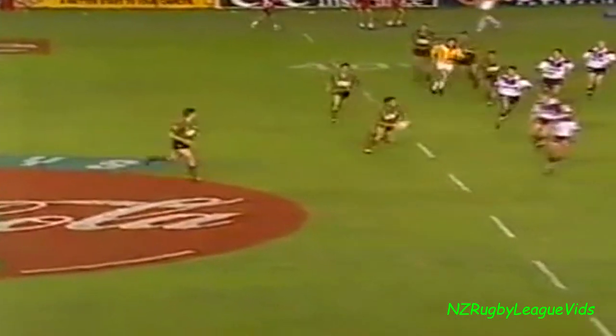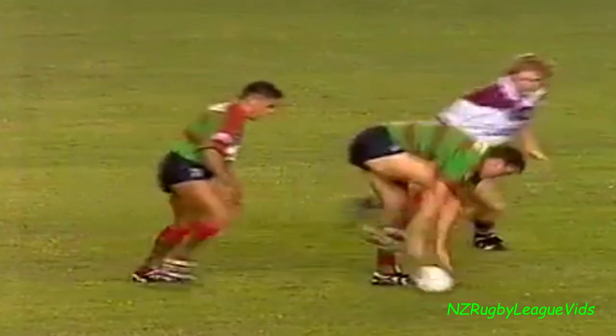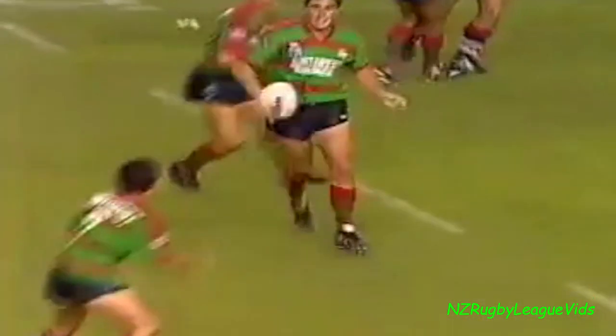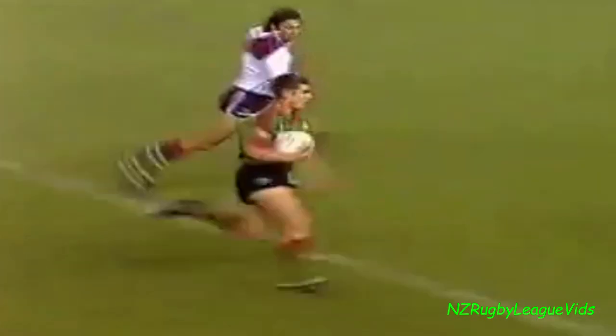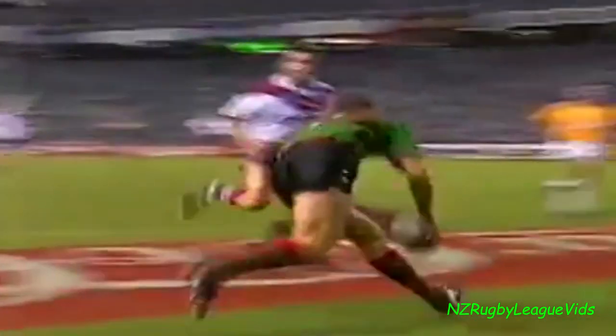Suburbs in front by 8 points. 4.5 minutes to go. South need a try, and they need it very quickly. Trindle sweeping it back. Wilson, Field. This is the number 9, Paul Mellor. Can he improve the position of it?